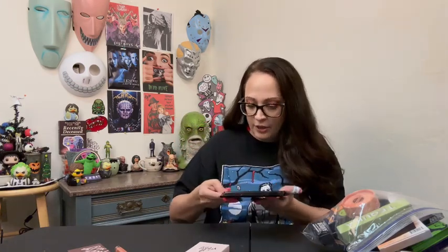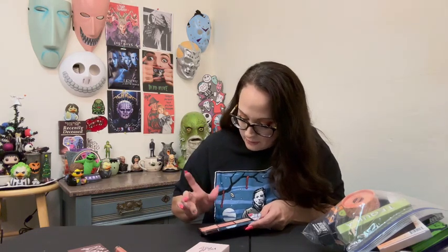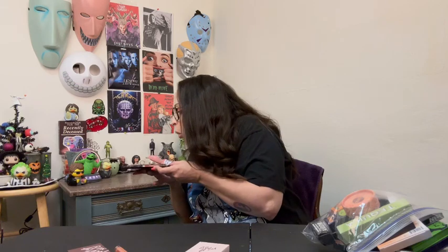Now the blush, I did press it a little bit already. Some of that I'm just gonna dump out. The blush actually came broken. My mom knew one of the things was broken, so I repressed this a little bit, and I'm just going to be careful with it.